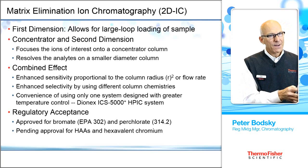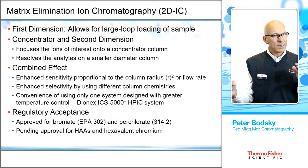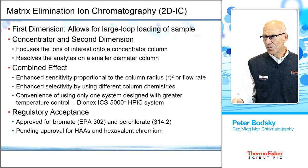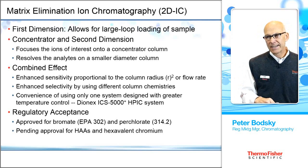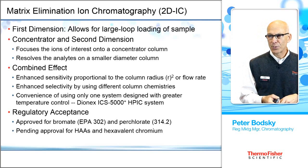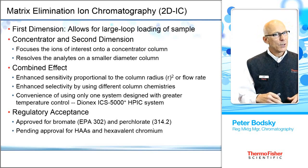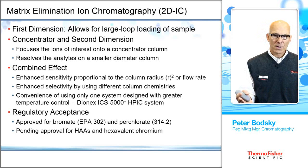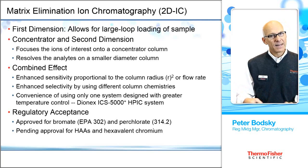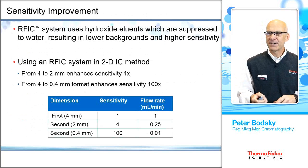So it doesn't involve hyphenated techniques like IC or MS. There's no post-column addition. It's all on one complete system. I will also mention that the 2D concept is not new. This is actually a current method under EPA 302 for bromate, as well as 314.2 for perchlorate. So this is a widely accepted and well-utilized technique. We are seeing pending approval for this on haloacetic acids and exploring the possibility of doing this also with hexavalent chromium. You do get a really nice sensitivity improvement with this two-dimensional concept.